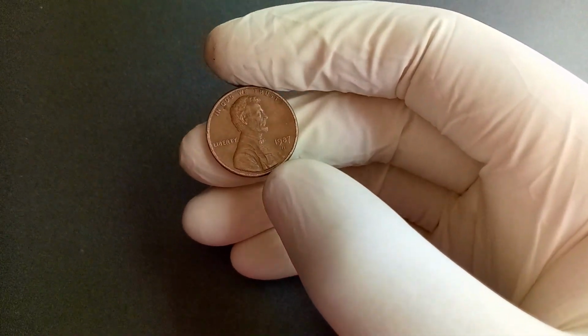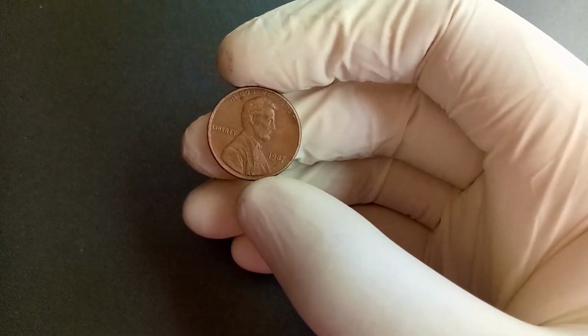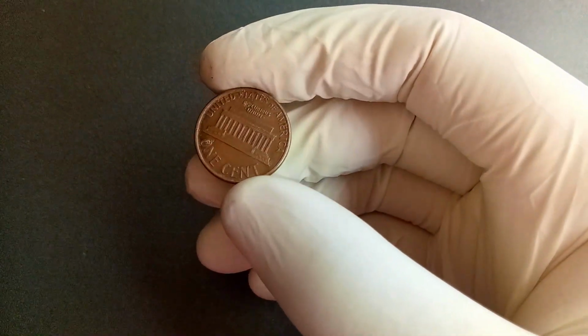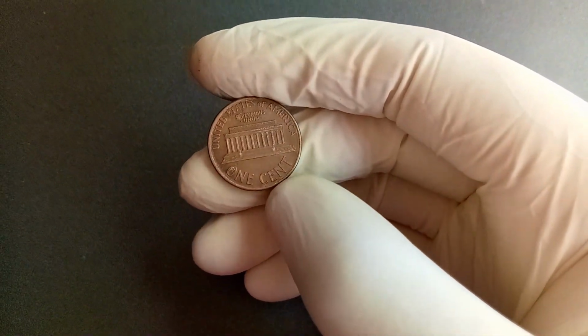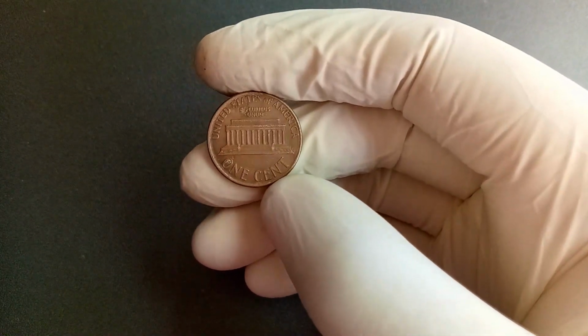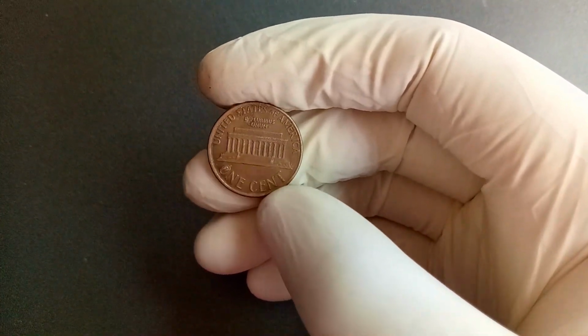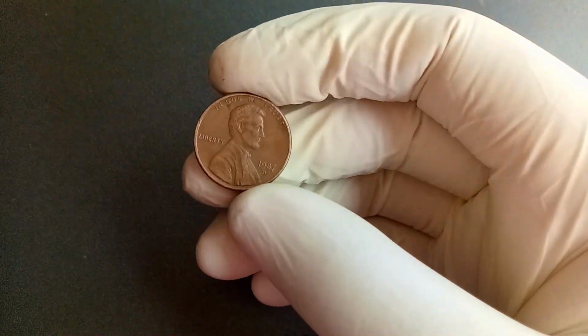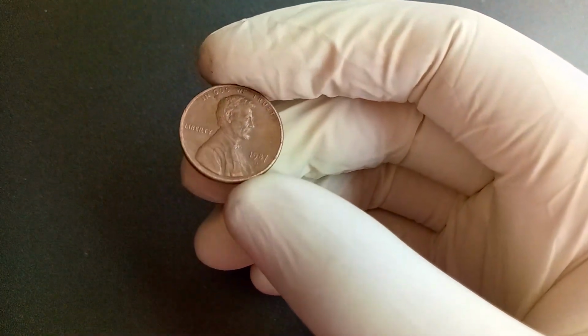Now let's focus on the 1987 D penny in particular. The D-mint mark located just below the date on the obverse side of the coin indicates that this coin was minted at the Denver Mint. In 1987, the Denver Mint produced over 4.5 billion Lincoln pennies. Yes, you heard that right.